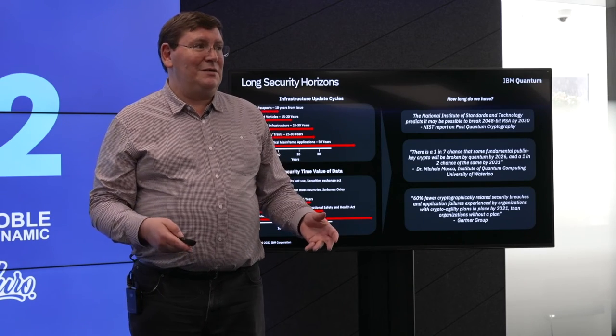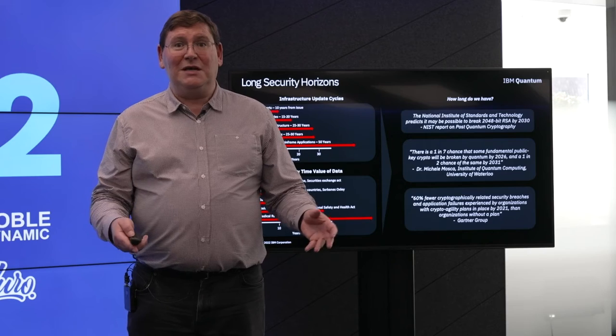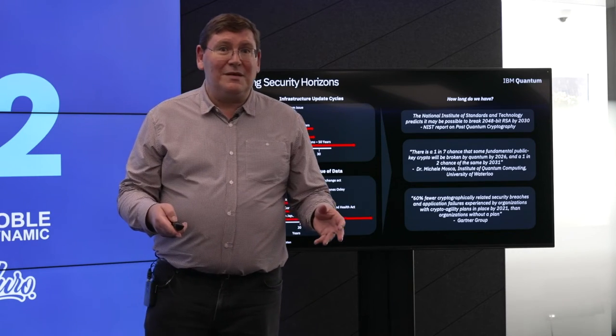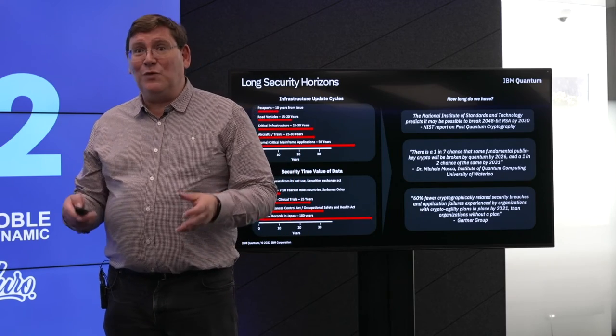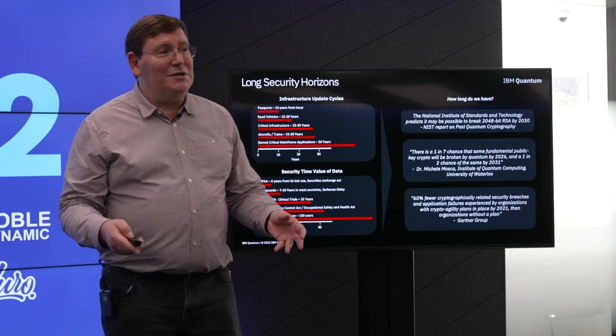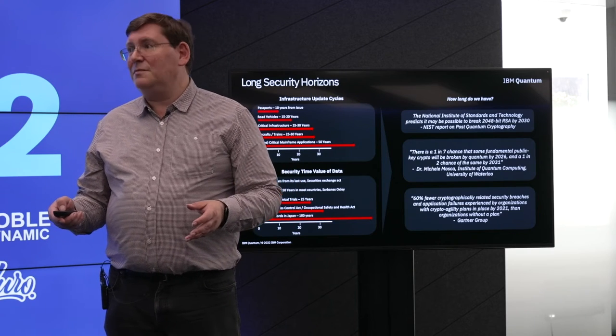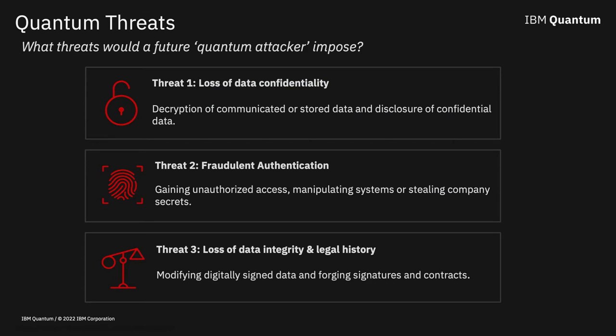What that means is that a bad actor could steal data from you today, and while they may not be able to do anything with it today, at some point in the future, within the lifetime when the data that they've stolen is still valid, they will be able to do something with it. So what does that actually mean? Clearly there's a loss of data confidentiality. If they steal data from you today, at some point in the future they will be able to read that data. They will be able to access the confidential information that you're storing in that data.